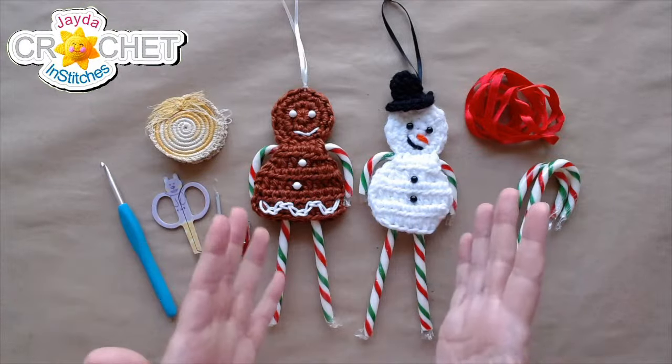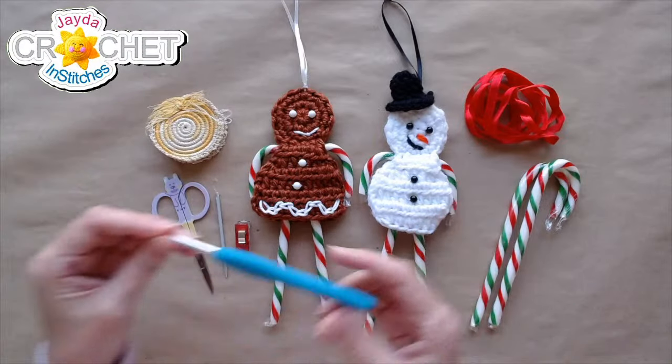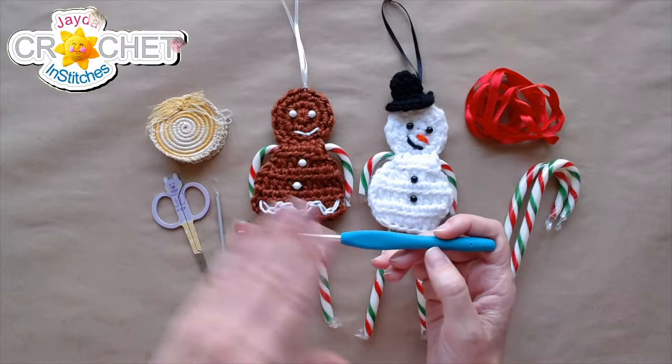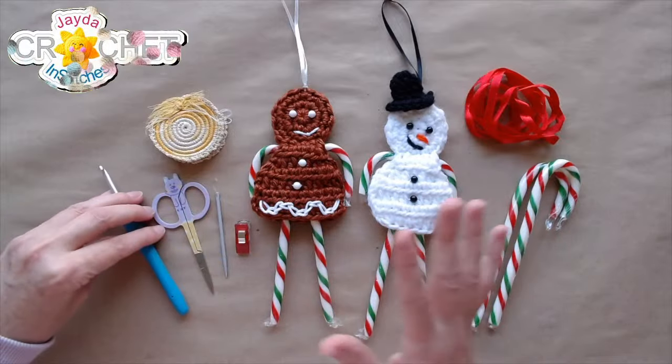Now, if you've got mostly DK, you can use that too. You just might want to use a slightly smaller hook. I'm using a 4.5 millimeter. It's also known as a 7. So if you're using the DK yarn, you can use this hook, but you also might want to go down to a G6 or a 4 millimeter, 4.25, whatever yours is.